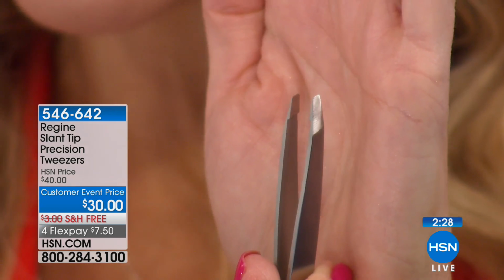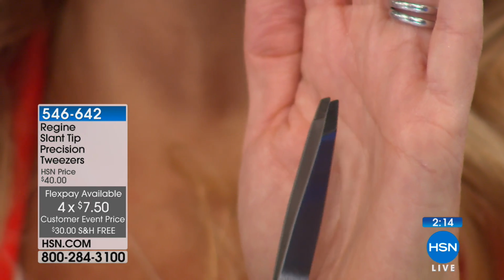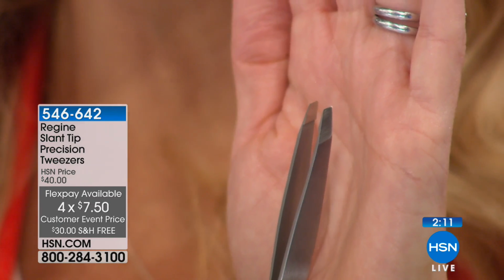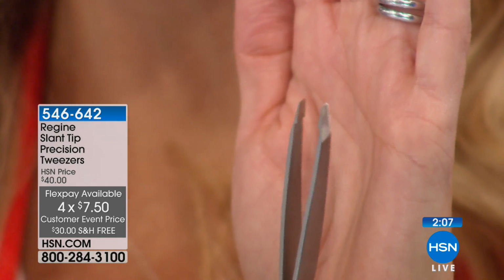Today, for our customer event, for our appreciation for you, for those of you that have experienced this, maybe you get yourself a second pair. We've taken $10 off, free shipping and handling, and we're going to do 4 flexible payments. So for $7.50, you will own the last and final pair and the best tweezers you have ever experienced.